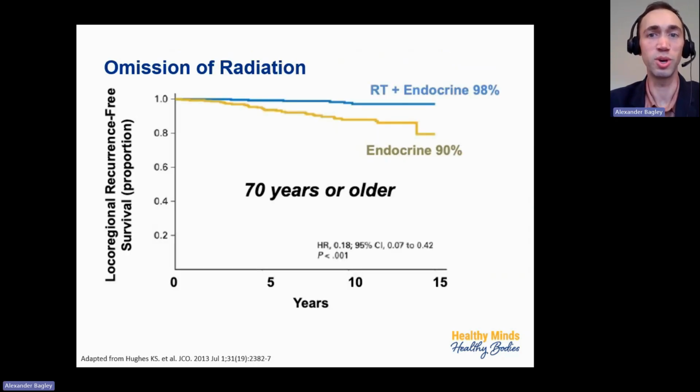This is one of the well-known studies that has led to this recommendation. Here you can see a graph showing the percentage of patients who are surviving without a recurrence. And you can see that while the addition of radiation, shown as RT here, does lead to a significant improvement compared to endocrine therapy alone, 98% versus 90%, this study in women who are 70 and older found no difference in overall survival with the addition of radiation. So this particular patient would be a reasonable candidate for omission of radiation.